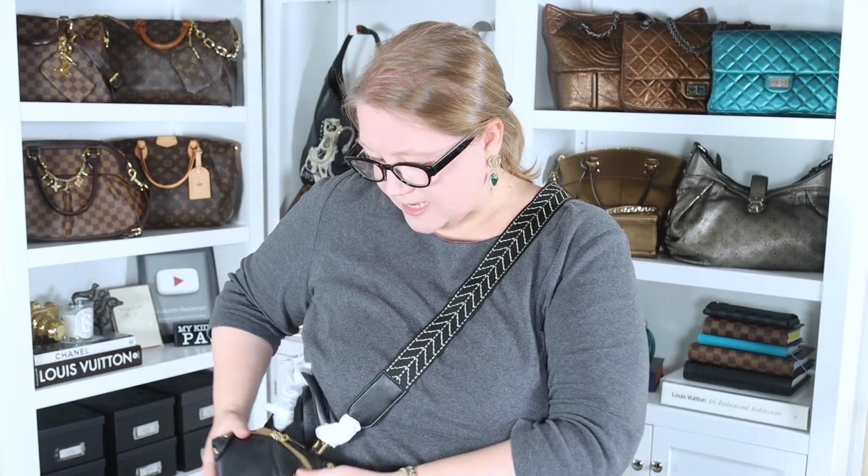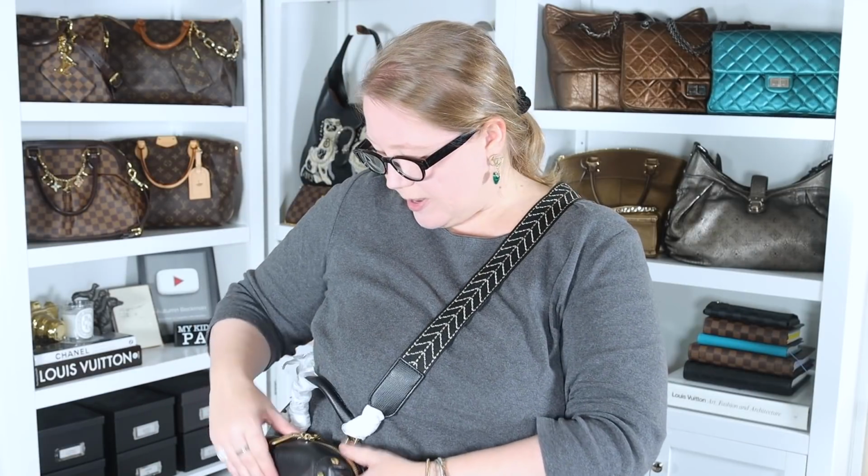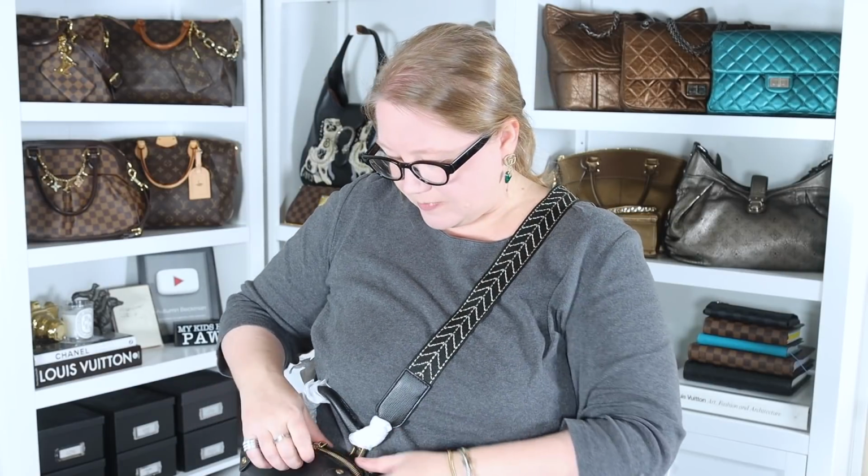The zipper's not the most smooth. I just tried zipping it up. Now, granted, it's empty, so there's nothing to weight it down and counter me pulling on the zipper, but one side of the zipper was a little sticky. It gets stuck a little bit. The other side was fine.